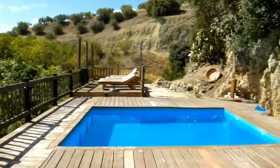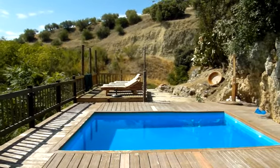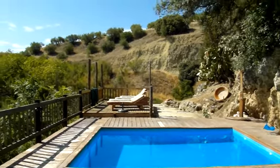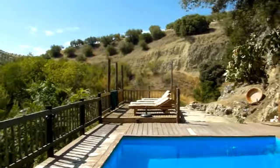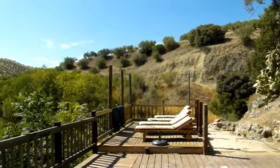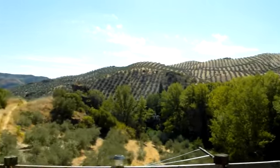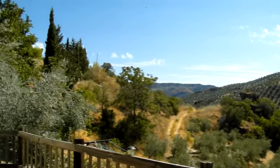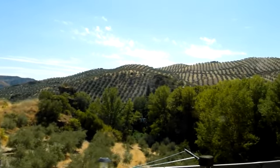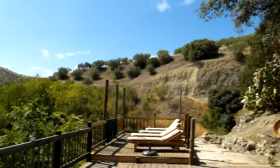In front then we have the pool, really nice. They clean it during the week, so it's always clean. And then in front you have the sun lounge. I'll focus on that for a second and then I'll come around. But you can see the views are spectacular. It really is a piece of heaven on earth. There's no houses really in the distance. There's a very small shed ahead, but there's nothing really to spoil your view.